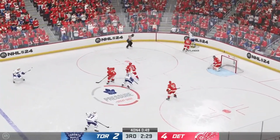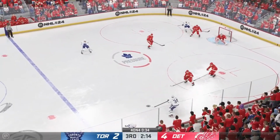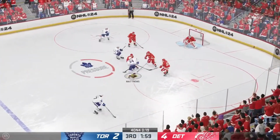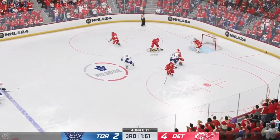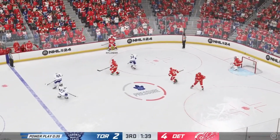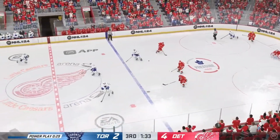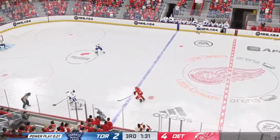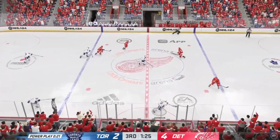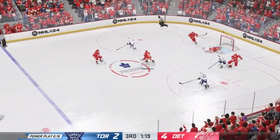Quick shot. Quick stop by Husso. They just keep coming in waves here in the offensive end. Tremendous work in the offensive end. And there's a little physicality. There's a hit right there. They clear the zone. Slides it diagonally to Yarncroke. Takes a shot. Oh, he made the save.